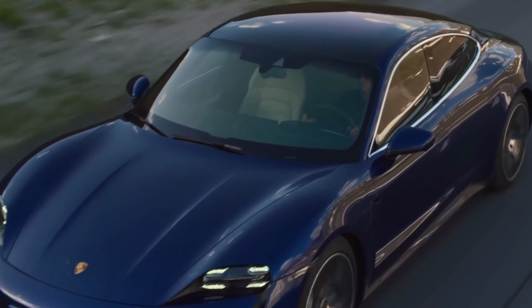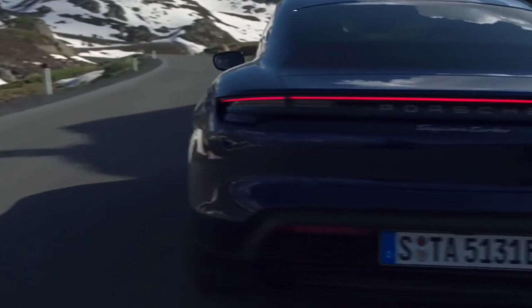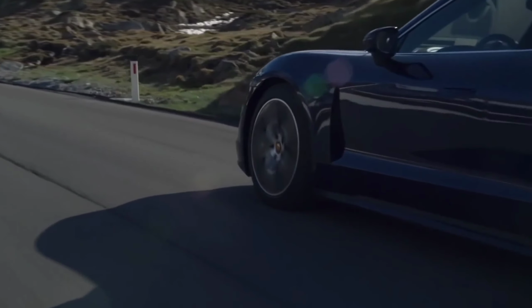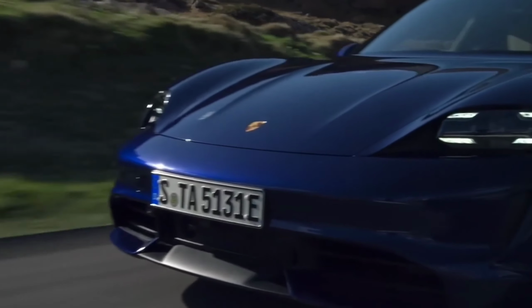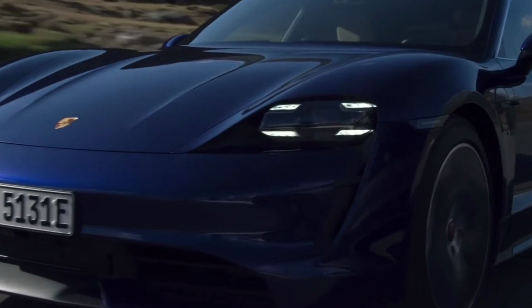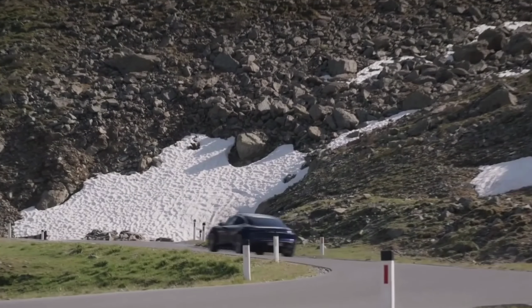Rounding off the changes brought by the turn of the model year are the standard digital radio, the optional carbon sport design package for all Taycan versions, and 7 new paint options: ice gray metallic, coffee beige metallic, mahogany metallic, chalk, Neptune blue, cherry metallic, and frozenberry metallic.